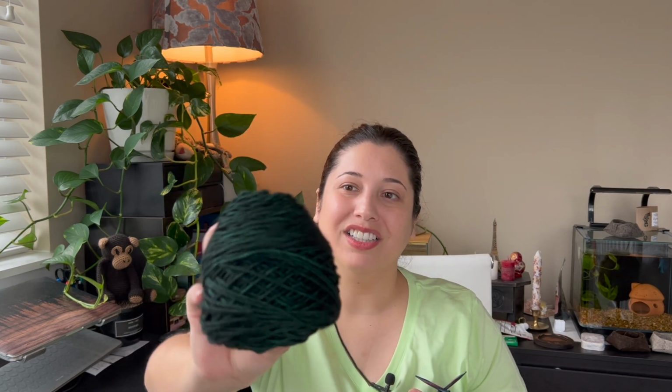So Elphaba is, I think, the Wicked Witch of the West in the musical Wicked, if I'm not mistaken. Correct me if that's wrong. But that's the name of the Wicked Witch of the West, so green, and that's the color of this skein. It's just a beautiful, but it's more of a deep green. It's my favorite color, but it's really, really nice.